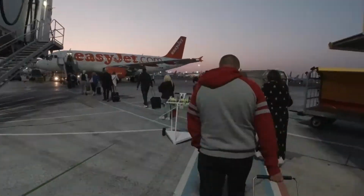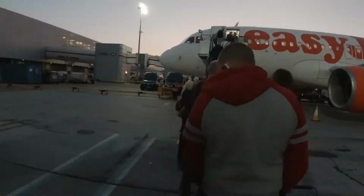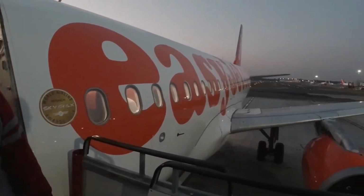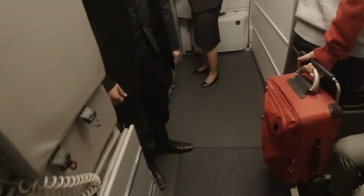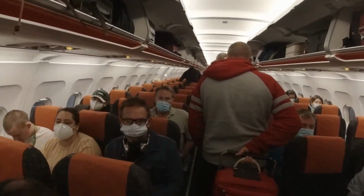Boarding was across the tarmac, which was quite pleasant even if it may not be in less clement weather. Our plane today was an Airbus A319, which had been in easyJet's fleet since 2006. Only the forward door was in use. Speedy boarding meant that there was a reasonable amount of passenger crossover, at least in the front of the cabin, although mask use was obligatory and was well observed.